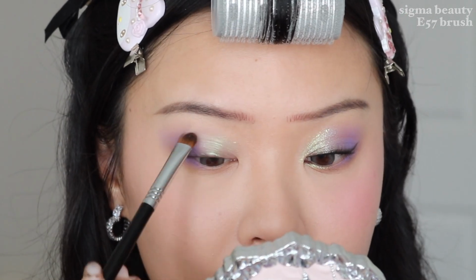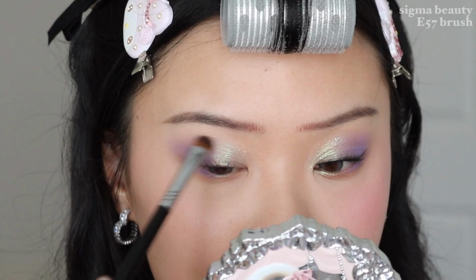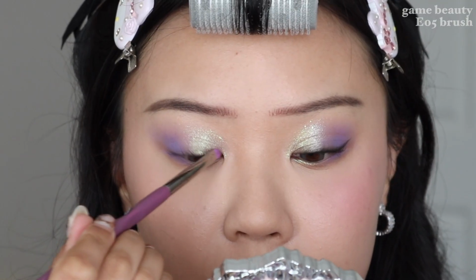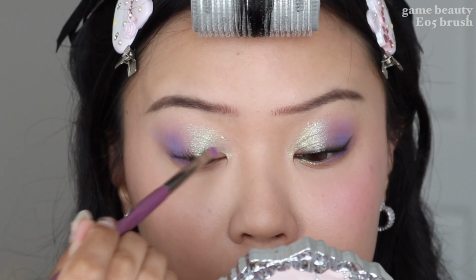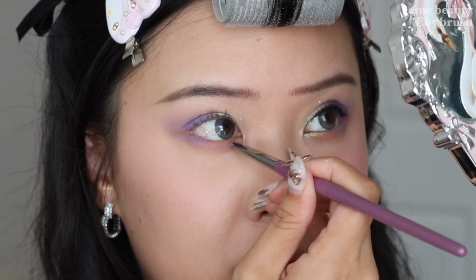And I'm gonna tap it out around the crease area so we get like a really blown out effect. I'm gonna take that into my inner corners to highlight, and then I'll also take it on my lower lash line here as well.